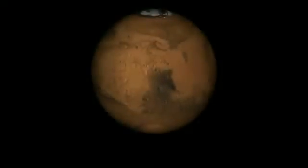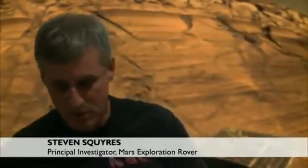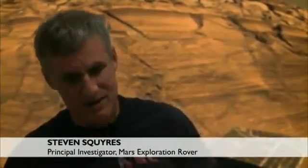Ever since we humans first gazed at the red planet, we've wondered what Mars was like. And now we know. These images were captured by Spirit and Opportunity, two robots that have roamed the surface for the last 10 years. The images tell a story of Mars that was very different in the past. It's cold, it's dry today, but in the past, as these images show us, Mars was different. It was warmer, it was wetter, it was more like Earth.